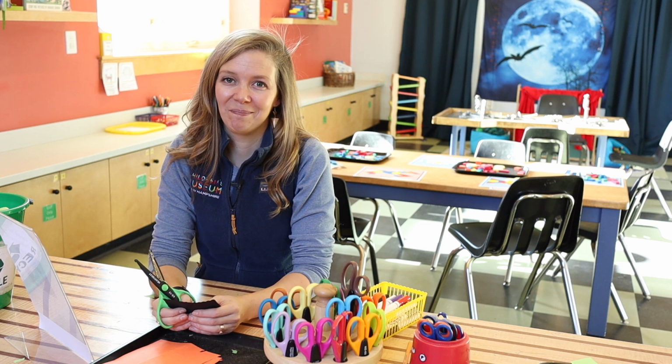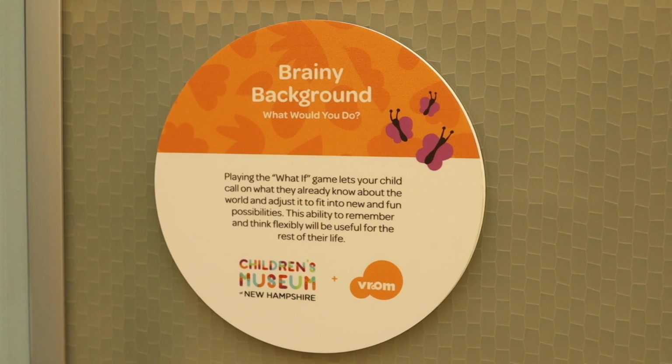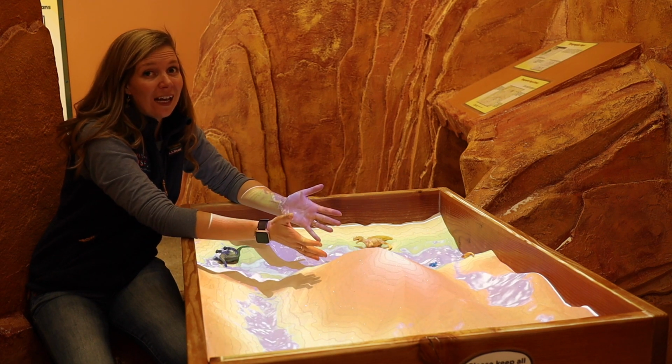during their visit. A museum is a great place to practice the open-ended questions we keep talking about. Many museums will have signage to help you interact with your children in the exhibits. Here at CMNH, we have vroom signs that give examples of ways to play and interact with your child in almost every exhibit.